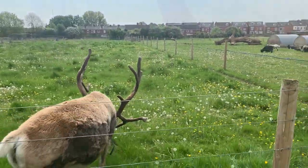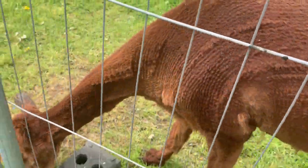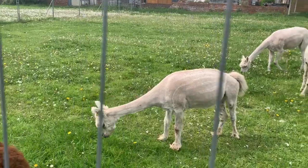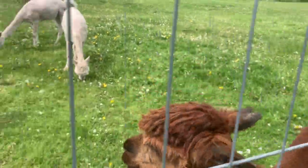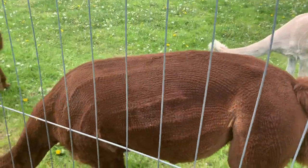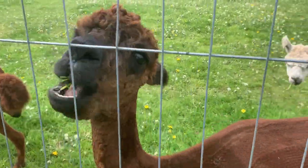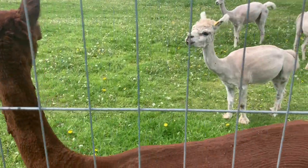And off we go. We found some alpacas. Oh, look at this one coming towards us. You've been sheared, haven't you? Then we just saw some people taking them out for a walk, didn't we? So you had leads on, didn't you? There we go.